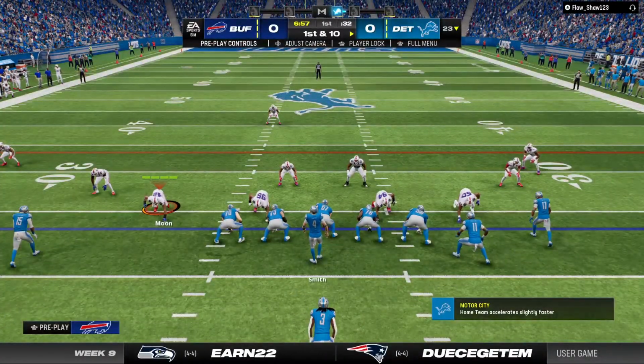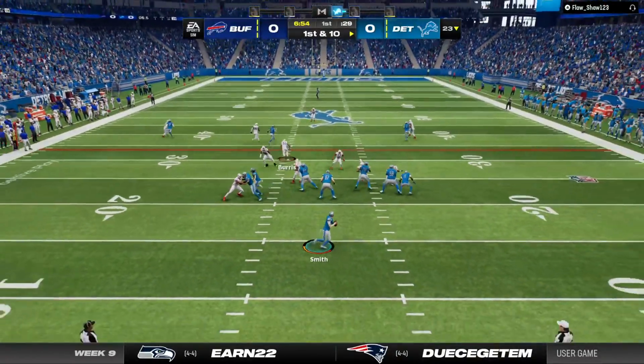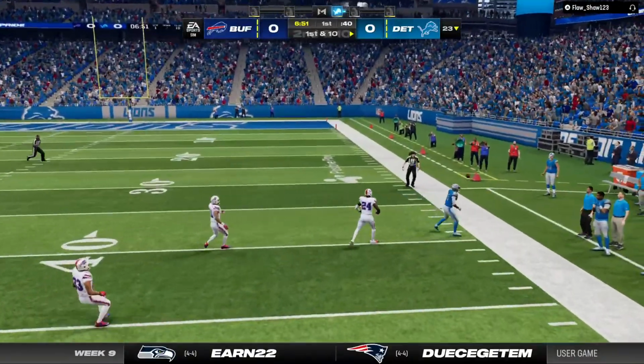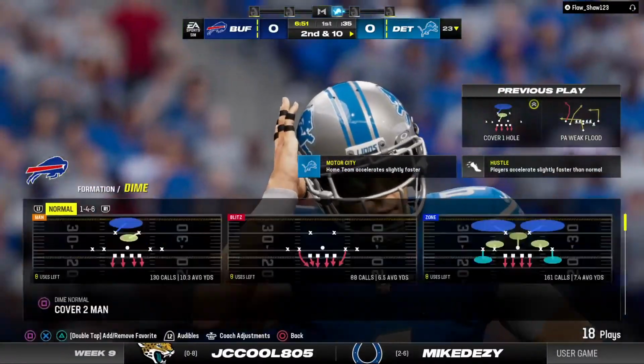Ready. Black Ultra. Set, go. Off of play action, here's Smith. Oh, he's going to air it out right away. And that is incomplete. Took a shot there on first down, but he couldn't reel it in.